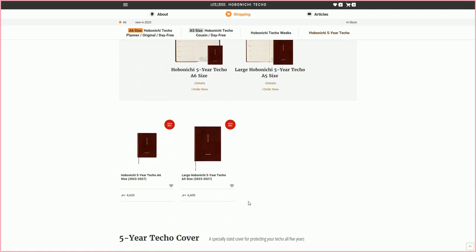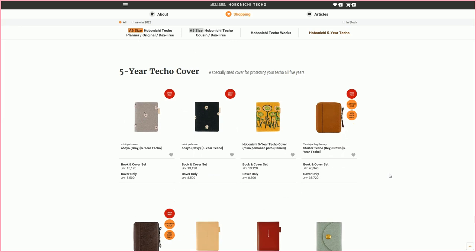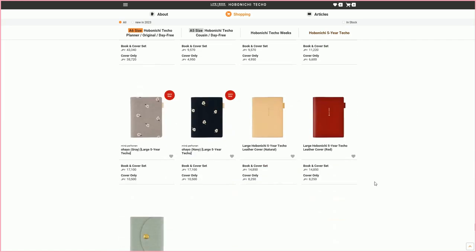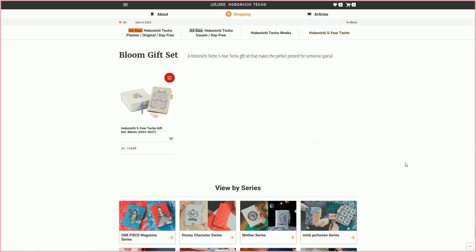I've seen people like James Luke Burke do some beautiful things with it, and I'm sure that it does have a target demographic, but for now, it just isn't me. And as consumers, we gotta be aware of what works and what doesn't work for us, and it's totally okay. So these are covers for the 5-year techo. I'm just skipping them. This is the one that James Luke Burke has, and that's why I remember it, because I watch most of his videos. Or maybe it's the bigger one. Yeah, it's this one, I think. Anyway, we're skipping that, and then there's a gift set, which I'm also skipping.